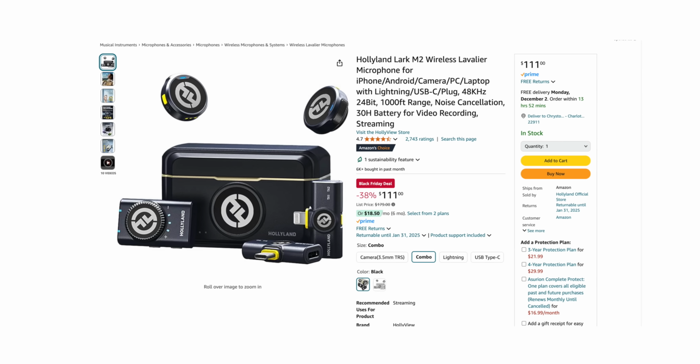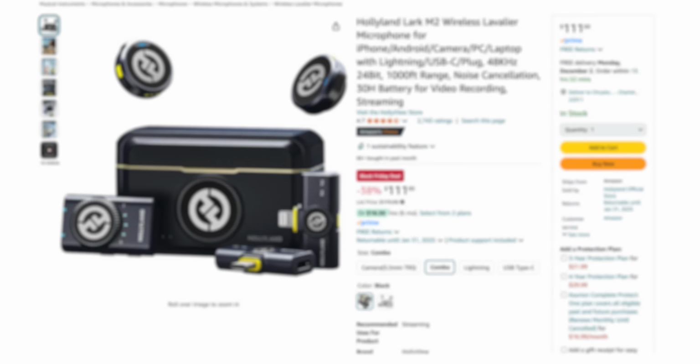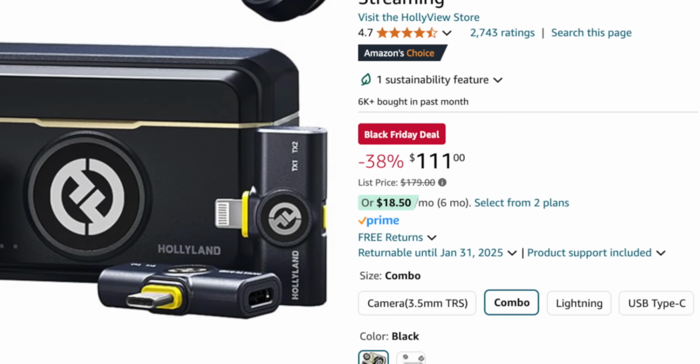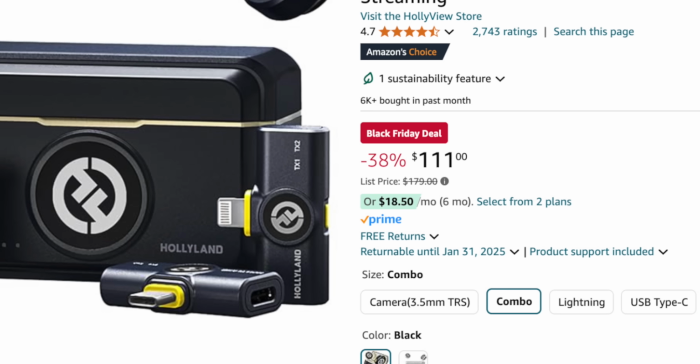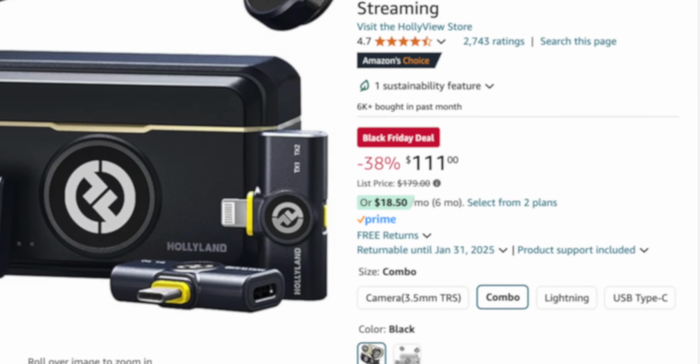Now this next item right here was one of my favorite items that I used over the past couple of months. When I tested it out for YouTube videos, I just loved it. And I even went to go buy myself my own set of these just so I can have them on hand. This is the Lark M2 wireless microphones by Hollyland, and these are coming in at $111 for the bundle with everything included. The original price for these were $179, so this is a savings of 38% off.